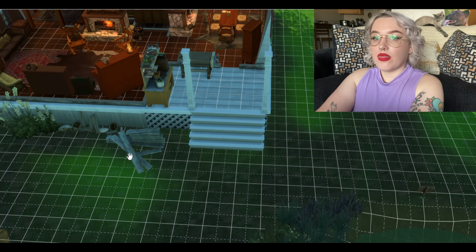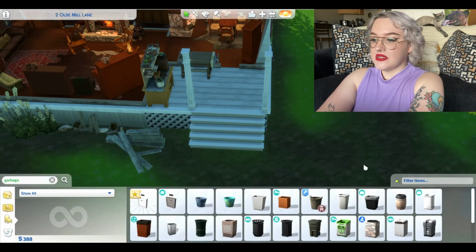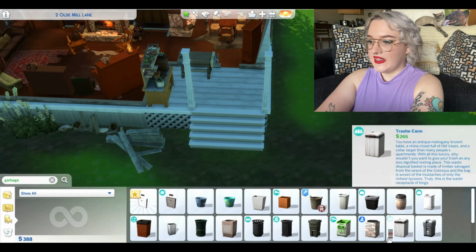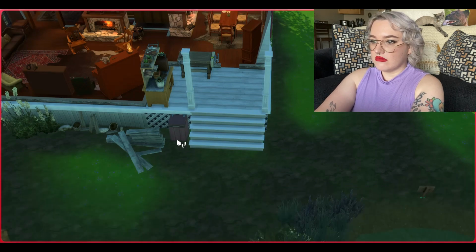What do you think? Okay. Does anyone else hate it when the grid is showing? It drives me crazy. I hate watching someone else build if they keep it on the whole time. It's fine while building the house, but if you're pretty far into the build and you're decorating, nah.